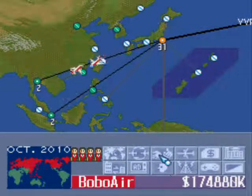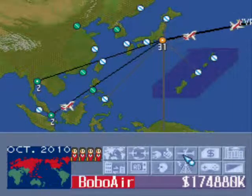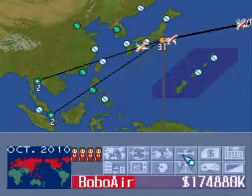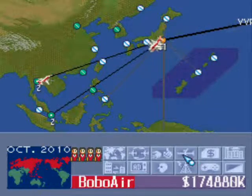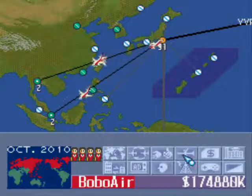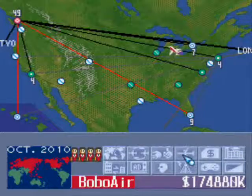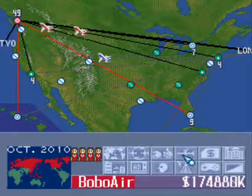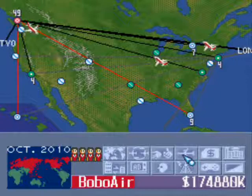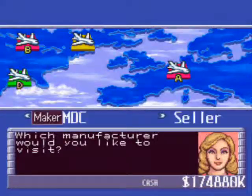I could spend some capital on some more business ventures, or I could just hold on to it. Hold on to it greedily, and use it to buy more planes as more planes become useful. But, let's see here. So, the route here actually wouldn't be that much.